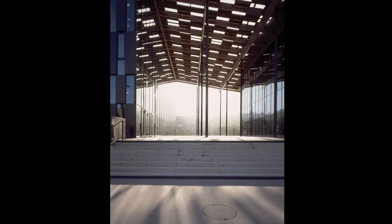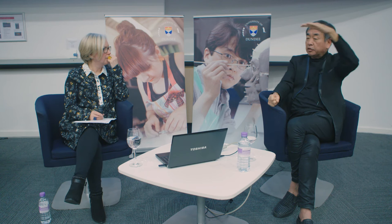You know the Torii Gate in the Japanese shrine. In front of Japanese shrines, we always have the Torii Gate. And the Torii Gate is a hole which connects nature and the town, so nature and human.